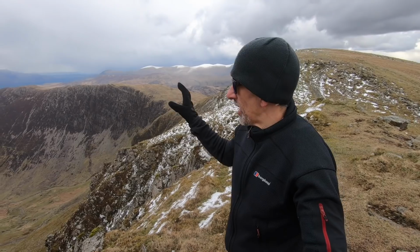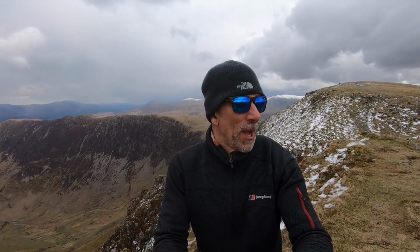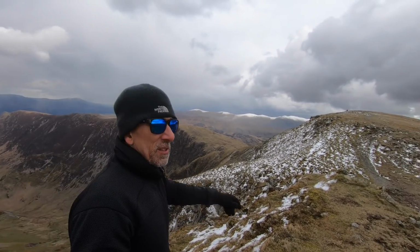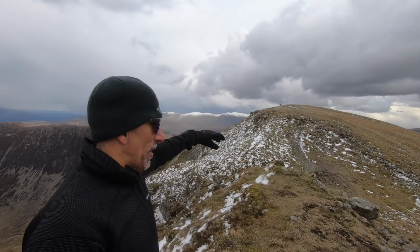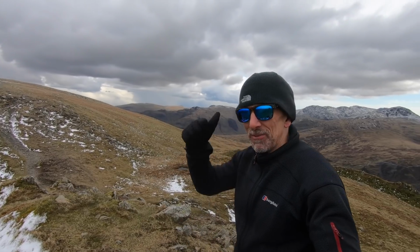Yeah, some flakes of snow in the air now. So I'm going to get my big thermals on, I think, and get ready for this. That's the summit just up there, so we're not far off the summit. I think we're about 2,400 feet at that pitch. So we're all good, we're above 2,000 feet.